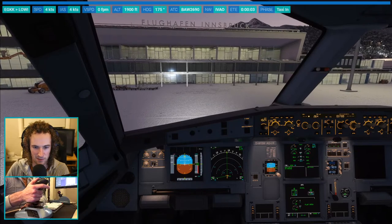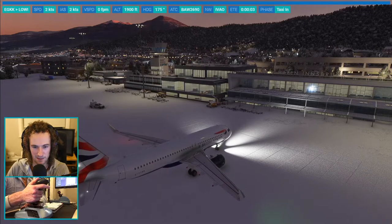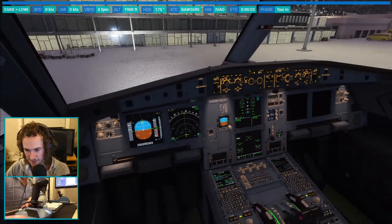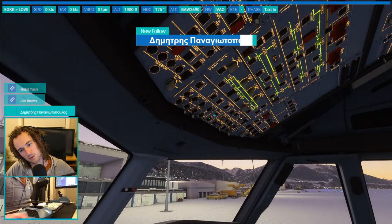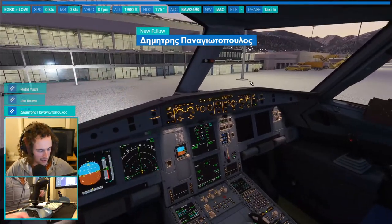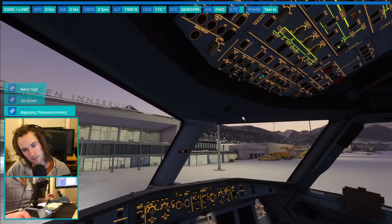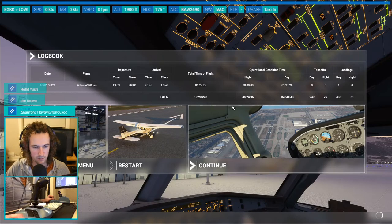We need to stop about here anyway. All right, so that's parking brake set. APU is now on and available. So we'll go ahead and turn the engines off. Our taxi lights can come off as well.